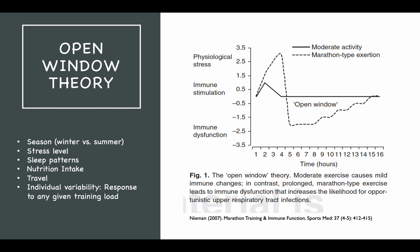of physiological stress that happens with racing that marathon. And after racing a marathon, you have what's called an open window, a period of time after the race where you're going to be more susceptible to developing an upper respiratory tract infection because you're immune compromised for a temporary amount of time. In this theory, the open window lasts for 16 hours. So it is temporary. And it's also important to note that this is a theory, so it's going to differ depending on the individual and depending on the situation.